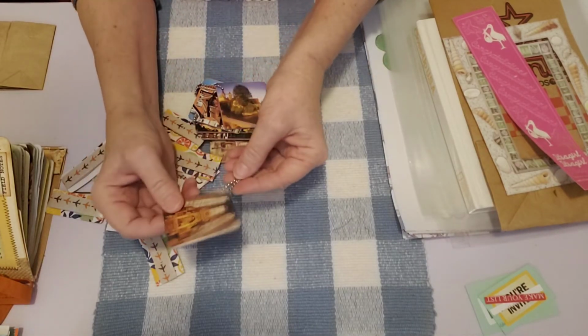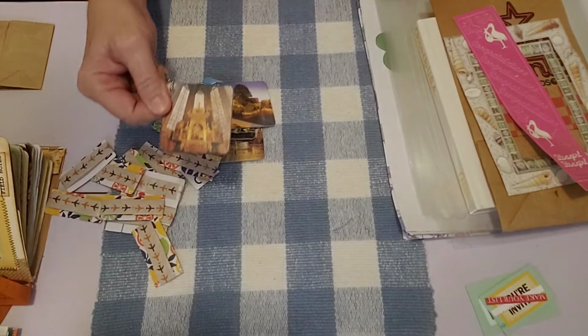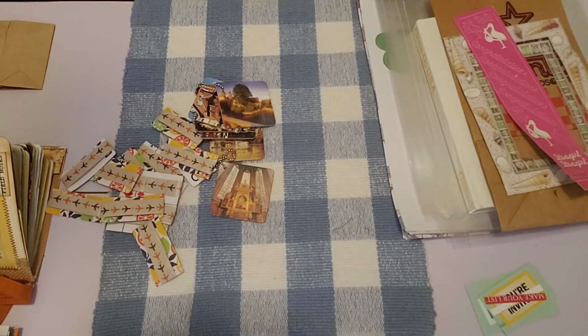And then I made these. I was trying to figure out what I wanted to do with these. This is from a game. I'll show you the game. I got it at Goodwill. And let me grab it real quick because I have it right here.